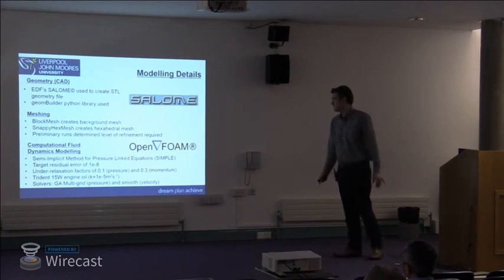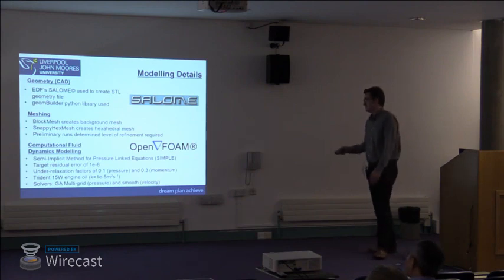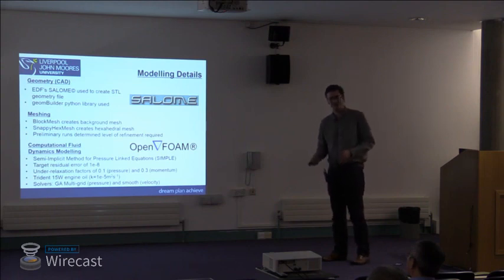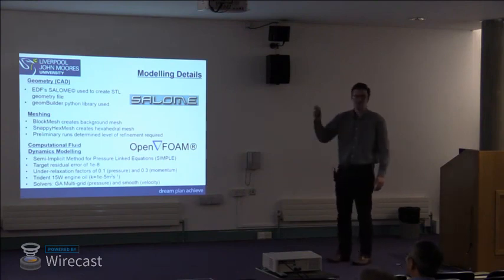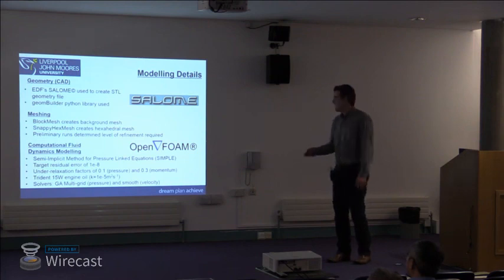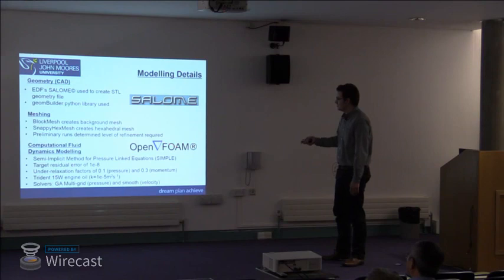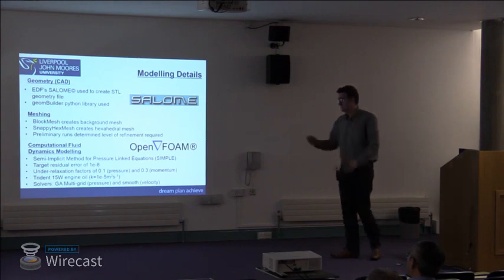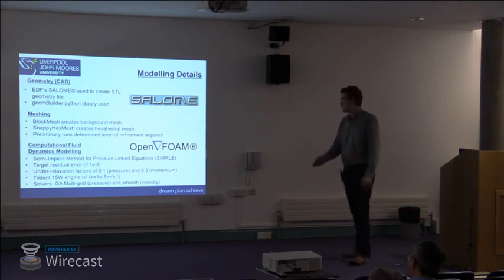So simpleFoam is based on the semi-implicit method for pressure-linked equations, SIMPLE. It's a very long name, but basically we guess the initial velocity and pressure fields, and using the momentum equations, we get a velocity. Then we solve the continuity equation, get a pressure correction, and the pressure correction then corrects the pressure field, and then we solve again for the velocity field, and we have a velocity correction. So that's what the SIMPLE solver does. We solve iteratively until the difference between the previous iteration and the current iteration is 1e-8. Then we can say it's satisfied the error that we're looking for.